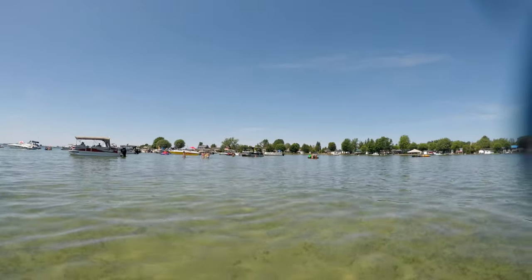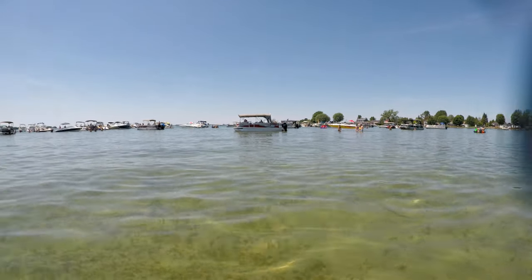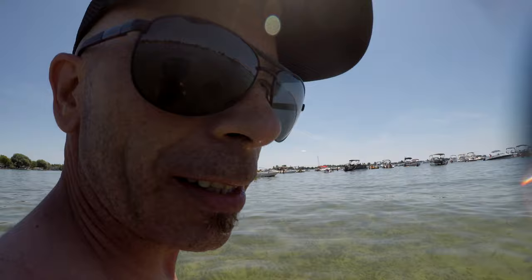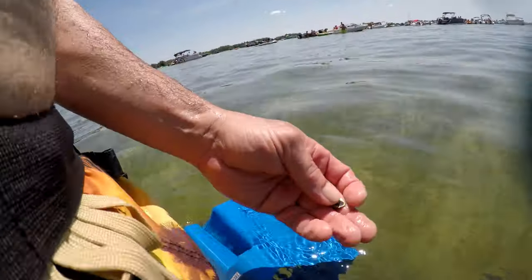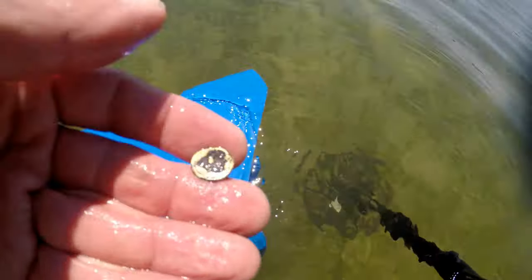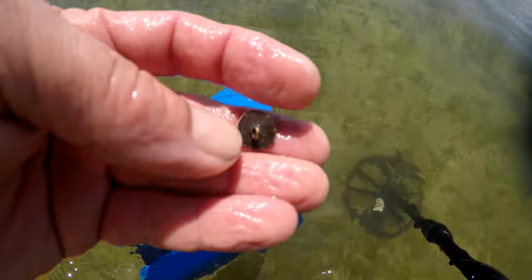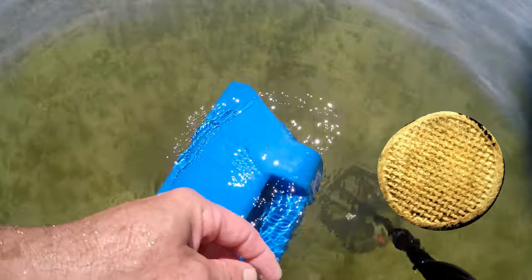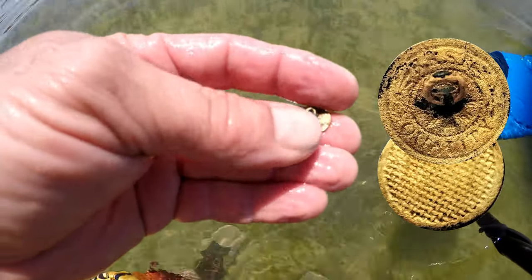The crowd is crazy. Look at the amount of people that are here today. There are layers and layers and layers of boats. Just found this here, which seems to be like an old flat button with a bit of texture. Nice.